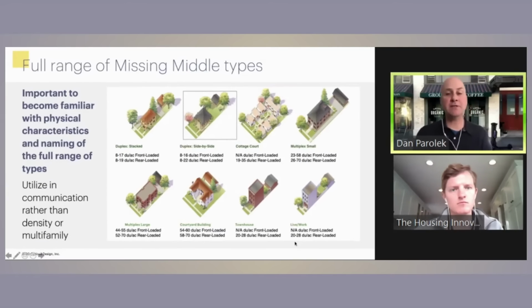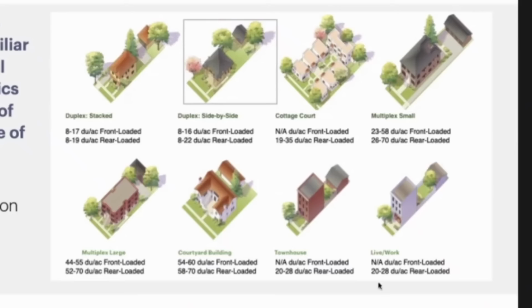In rewriting zoning, we start by introducing this full range of missing middle housing types, shifting the conversation away from those typical terms of density and FAR and other metrics, and saying, let's first talk about this broad range of housing types so we can refer back to the duplex, the cottage court, the live-work townhouse, the courtyard building. A form-based code approach steps away from random metrics of density, FAR and lot coverage, which have really good intent, but they don't predictably deliver good results. Shift the conversation to form and scale, and more specifically, this broad range of housing types.